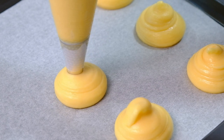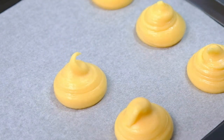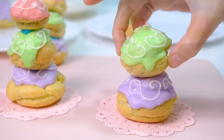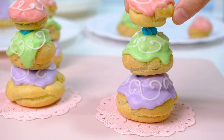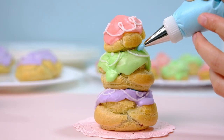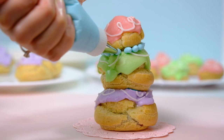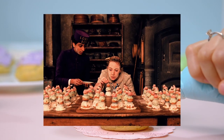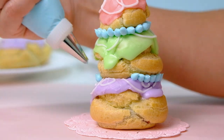Everyone, today we will recreate a very whimsical Choux pastry, courtesan au chocolat. This pastry was featured in the Wes Anderson movie The Grand Budapest Hotel. If you have seen the movie, you no doubt are in love with this pretty pastry from Mendl's bakery, carefully crafted by the lovely Agatha. I'm just happy to see them.